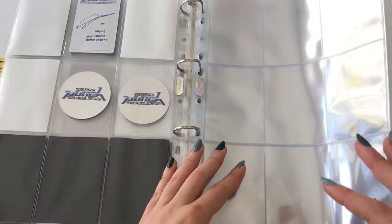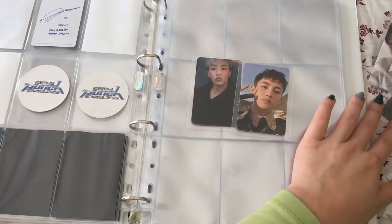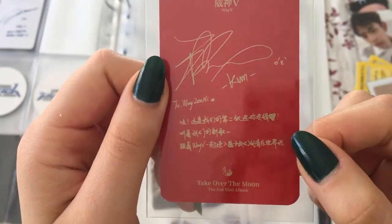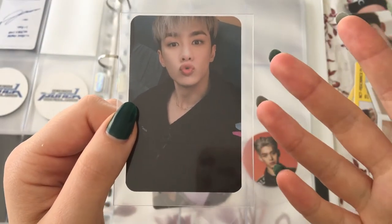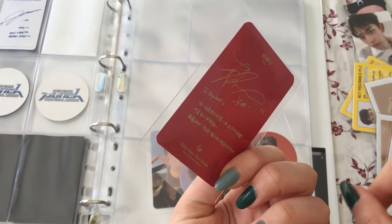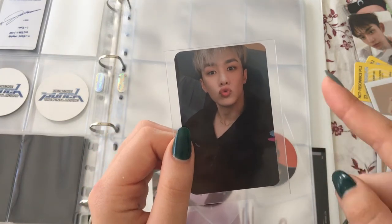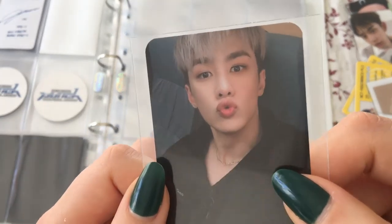I think that right now I should go for WayV, and in WayV I have Kun, Take Over the Moon. I love this PC so much. Look at this. I don't really enjoy any of the Lucas or Win-Win or Henry PCs. Oh no, I want Henry's for Take Over the Moon, I guess. I haven't prepared my Henry first wish list, so I do not know by heart, but I think that I want Henry's from Take Over the Moon. So yeah, but I really want to keep this Kun because look at him.